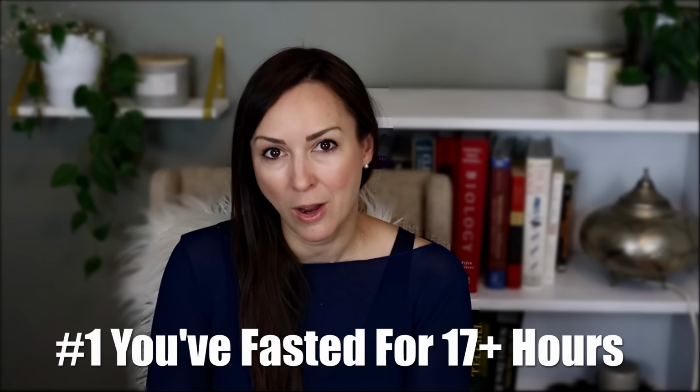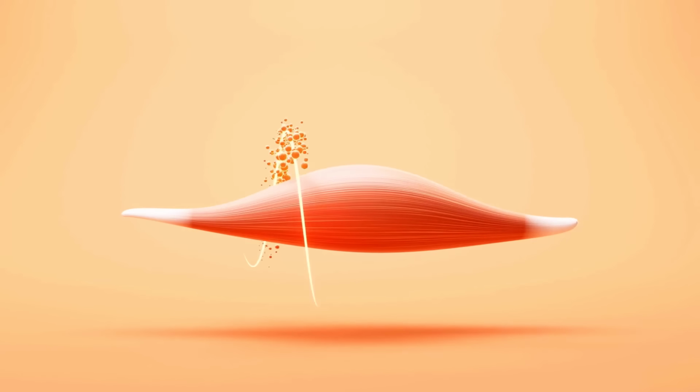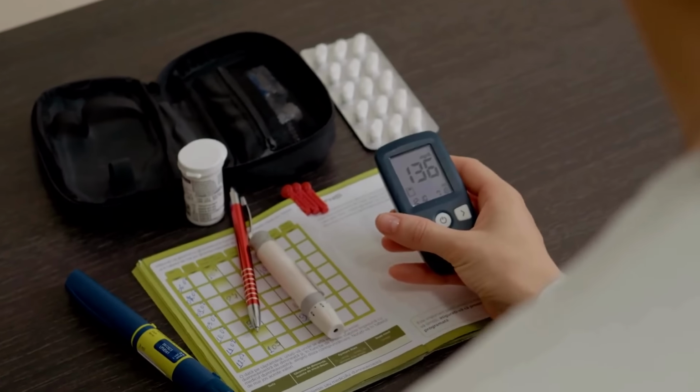Number 1, first and foremost, you have to fast for long enough. Autophagy doesn't just switch on like a light switch the minute you stop eating. It starts to ramp up gradually. When you stop eating, your body first has to burn through all of the glucose from your last meal, and then it has to burn through your stored glycogen for energy, and only once that starts running low do your insulin levels drop enough to send a clear message to your cells that food isn't coming anytime soon, so we need to switch into survival mode.